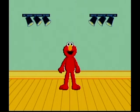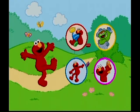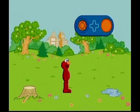Play with Elmo! Elmo and Baby David are playing hide-and-go-seek. If you see Baby David, press the big orange button. Use the sideways arrows to tell Elmo which way to go.